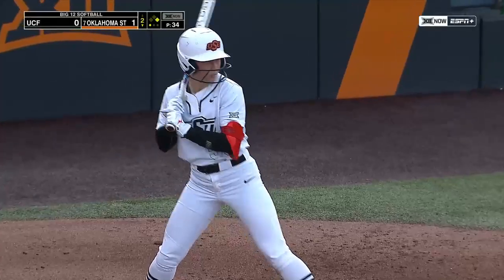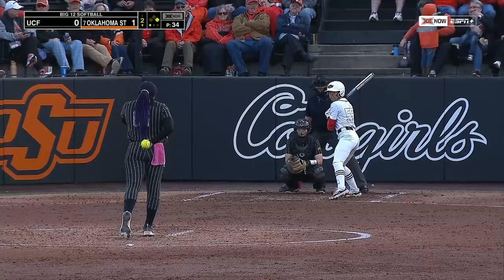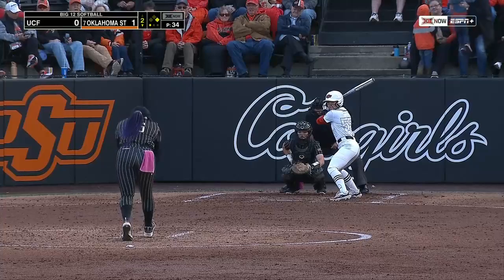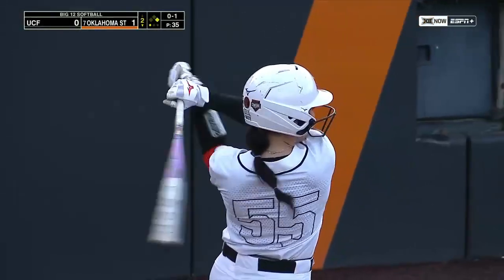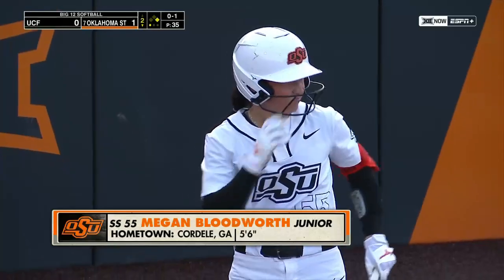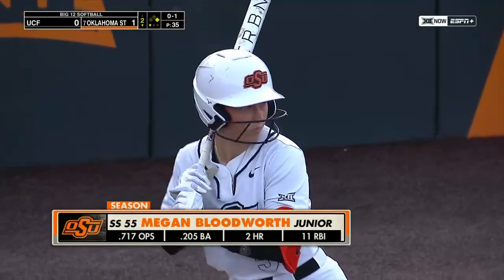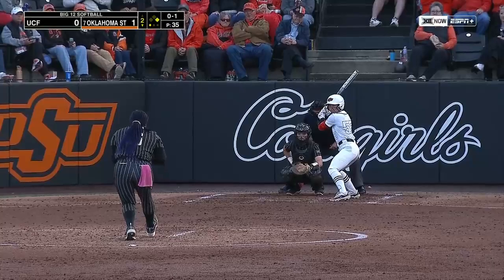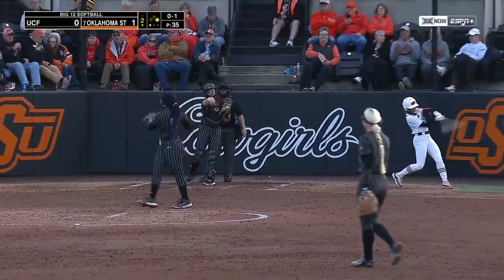Bloodworth up, the shortstop. Bloodworth hitting in the 8th spot, hitting .205 on the year. That's a called strike. Bloodworth from Georgia, just a junior. Adjusted positions this year. Last year played third, now playing short. Does have 2 home runs. And Willis looks in, the 0-1. 1-1.